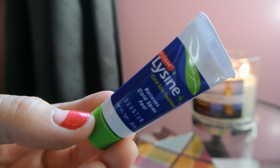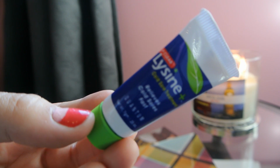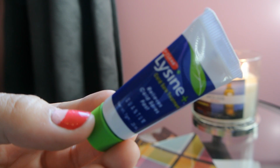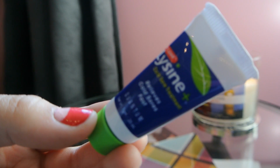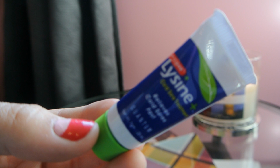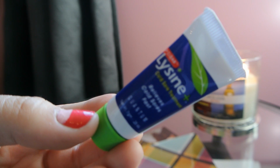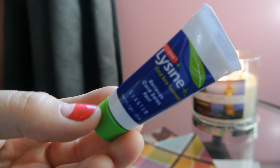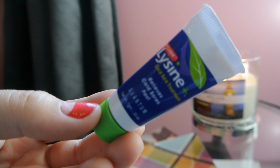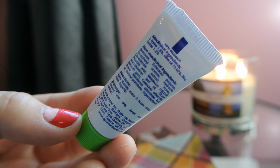Now the next product I found that is in the same category as Abreva and Cold Sore FX, but it's all natural, is lysine, and I actually just started using it this week, and I love it, you guys. It is so thick, and it just goes on your cold sore, and it kind of forms a nice barrier between the outside world and your cold sore. So I feel like that's helped speed healing so much, because it just creates that barrier that nothing can get in and no bacteria gets in, and it's just made from really good ingredients.